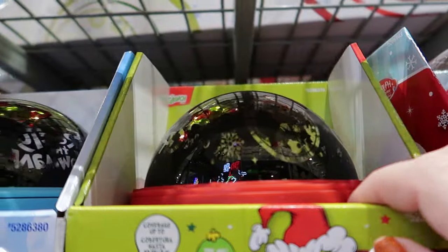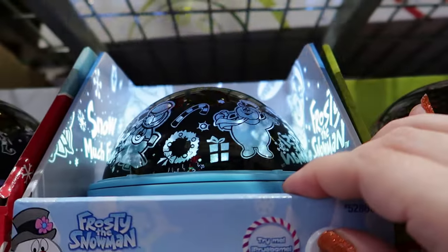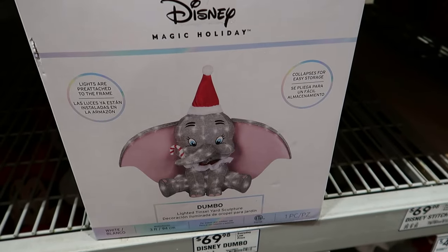Rudolph! Oh my goodness, the music is crazy. We have a Grinch projection. We have Frosty. And Rudolph. Okay, I may have a new favorite thing.